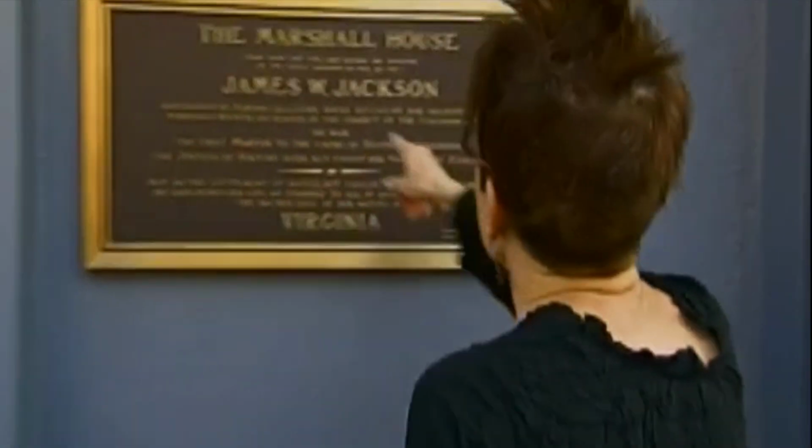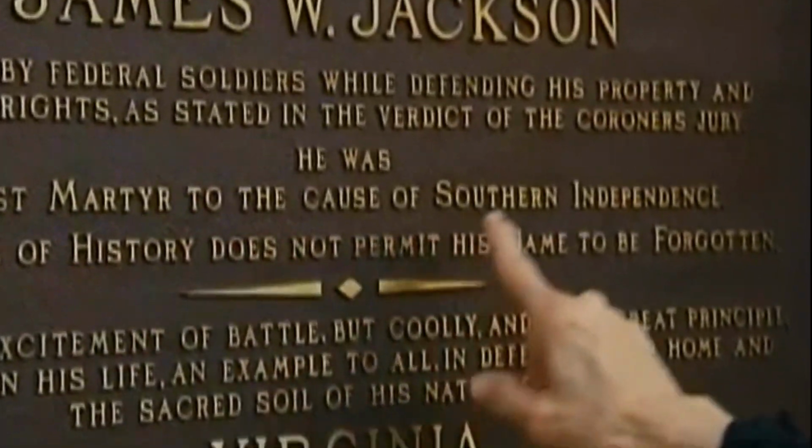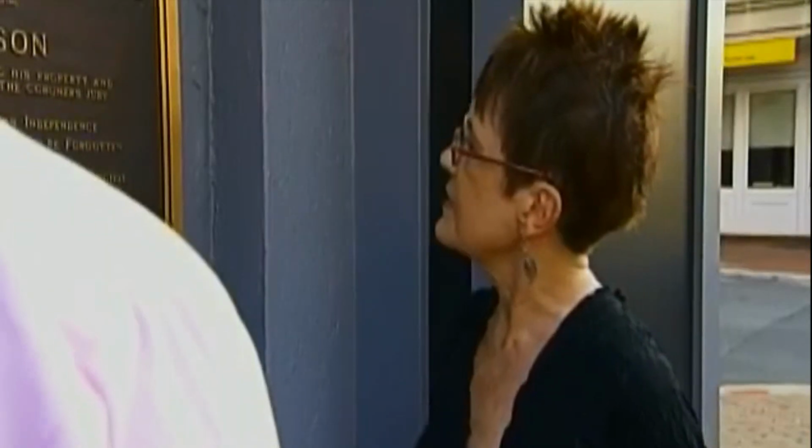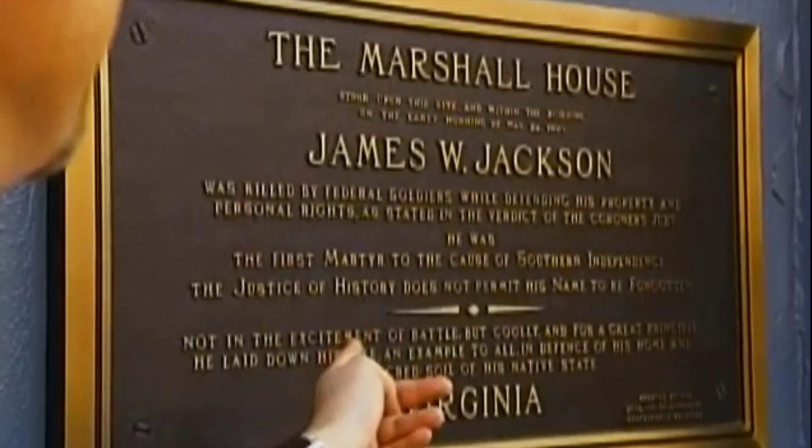Oh, here's the plaque. That's it. The Marshall House. James Jackson was killed, the first martyr to the cause of Southern independence. Isn't that amazing? And underneath it says the justice of history does not permit his name to be forgotten. Now, of course, we know that Ellsworth's name, at least on this plaque, is forgotten. How could Ira have gotten a piece of this flag?